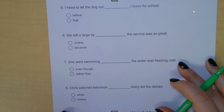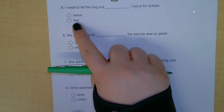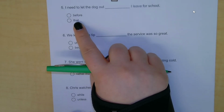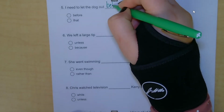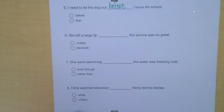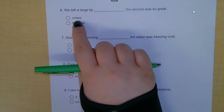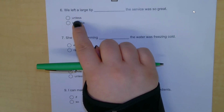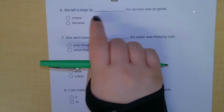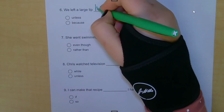I need to let the dog out before I leave for school. I need to let the dog out that I leave for school. There's another silly one. I need to let the dog out before I leave for school. We left a large tip. We left a large tip unless the service was so great. Huh? We left a large tip because the service was so great.